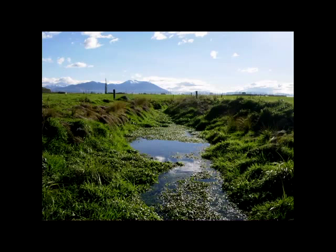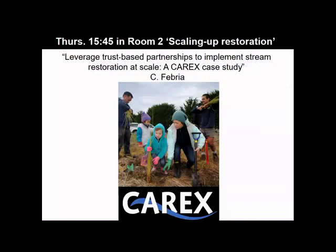You can see there's fencing, which is the standard management practice at the moment, a 2-meter narrow riparian buffer with some grass, maybe some sedges, and a fence. One of my co-supervisors, Catherine Fabria, will be talking to you on Thursday afternoon about some of the challenges we had to address about scaling up, trying to do stream rehabilitation at the landscape level in sub-catchments, and the importance of working with the farmers and the landowners in this.